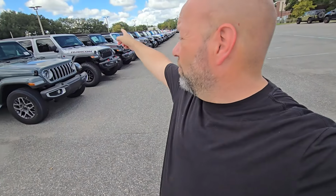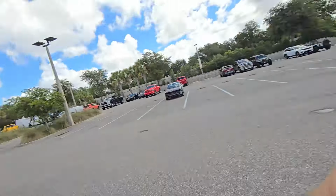Today we're going to be talking about some of this inventory they got here. We're down in Jacksonville, Florida. I came down here specifically because they had 4 of the Ram Tradesman with the Power Wagon package, and I wanted to review that, and I did. That truck is sitting over there, but now I got a long way to walk back to my actual truck. So I figured since we were walking through, I saw this, but let's take a look at them.